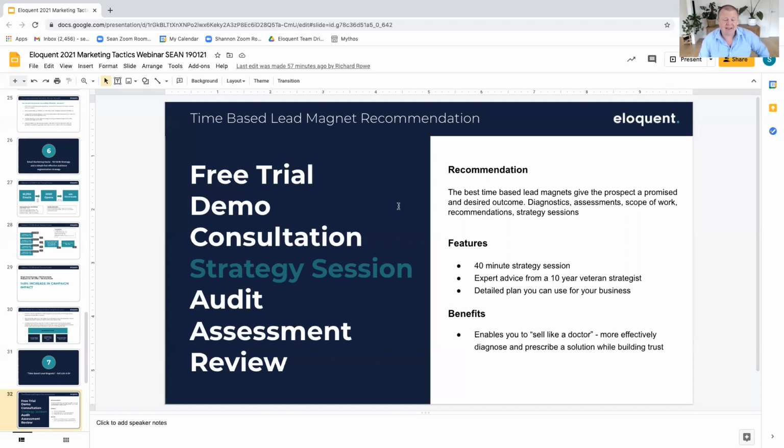The second benefit here is that it then allows you to essentially sell like a doctor. So if the time-based lead magnet is usually helping them better understand their problem or giving them a framework for understanding their problem, then what you can do in this session is essentially sell like a doctor at the end. What I mean by that is, if you go to the doctor, they ask you all about your symptoms, and then they prescribe a solution at the end, and then you just go do it, right? Like, you do what the doctor says. And this strategy is much the same way.